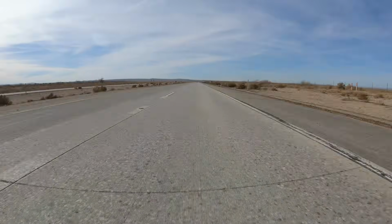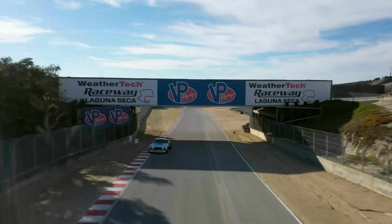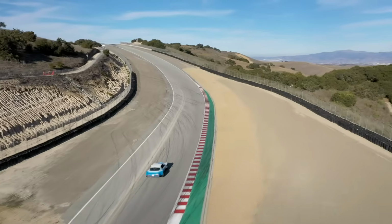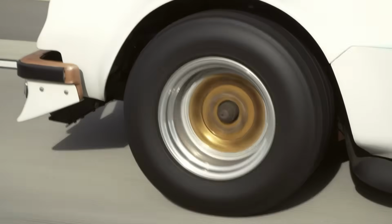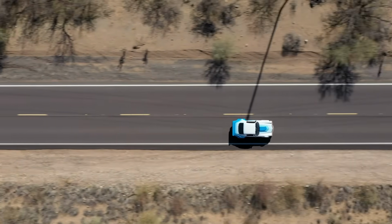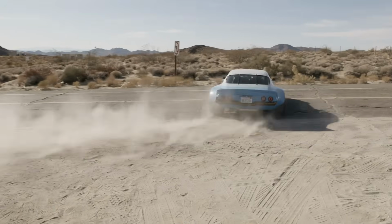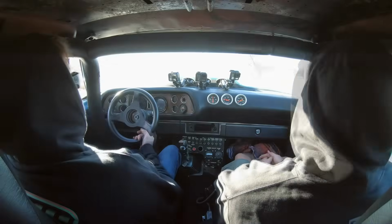Our burnout was just a waft of smoke away from the gates of world-famous Laguna Seca Raceway. You know, I always say don't get it right, just get it running, and if we'd tried to perfect the Camaro, we probably would have never left Tucson. But instead, we hit the road and found out exactly how much we love this absurd car.